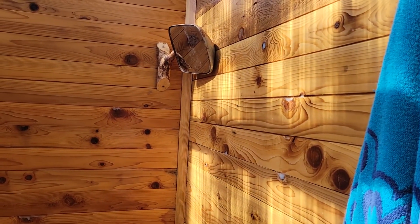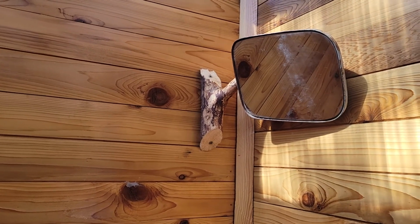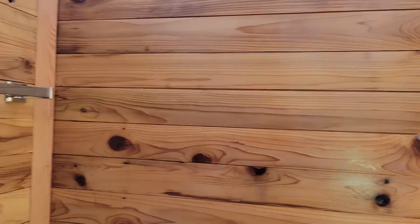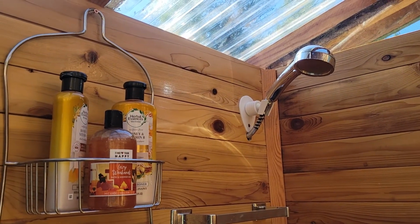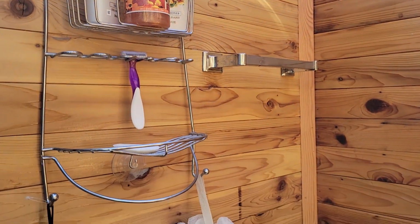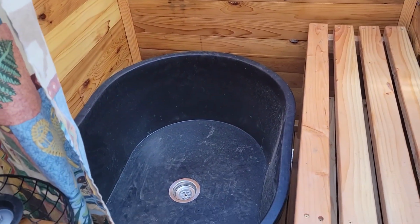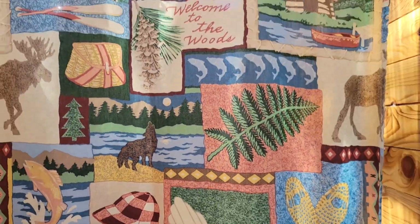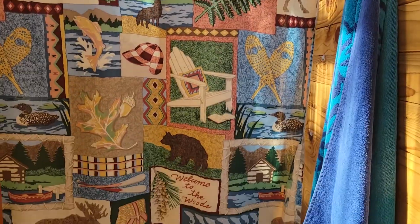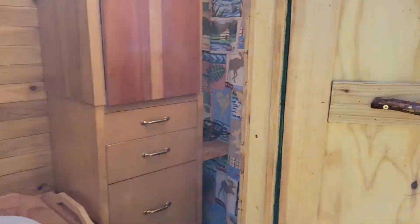So here is the truck mirror that we salvaged out of the weeds, so you can see to shave or brush your teeth. This is the hot water shower on demand. This is a luxury outhouse, and you even have privacy. So thank you for following us, and Harper has locked me in. Okay, now let me show you the backside.